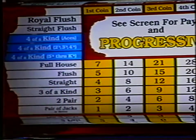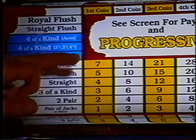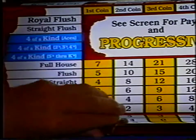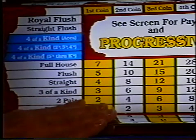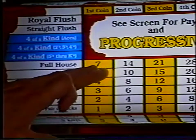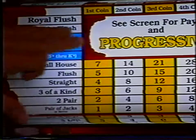6-9 is usually the standard for most good video poker machines. Although I've seen some machines go to 7-10, where they get over 6-9, they start taking money from there and adding it to the bottom. I don't want more money in the bottom. If I want anything, I want more money in the top. So to get more money in the top, you've got to get progressives.